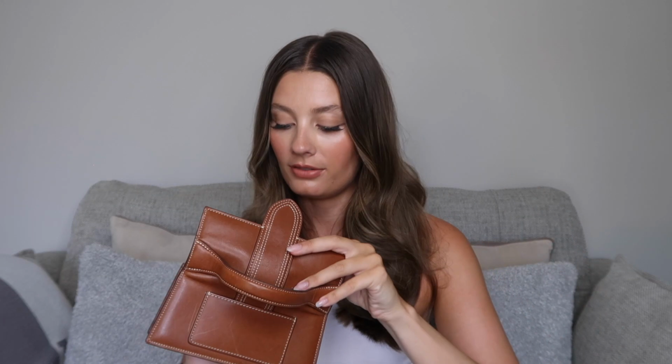So I can usually fit my AirPods, keys, lip gloss, and it shuts perfectly. So you have to be quite sparing if you are taking this out with you, but I still love it. I think it's such a cute bag.